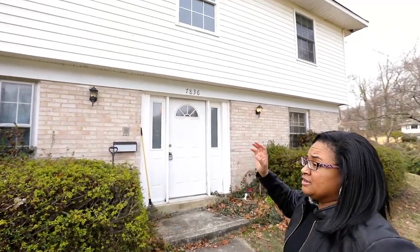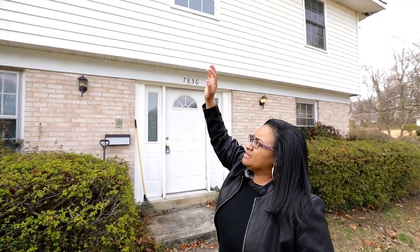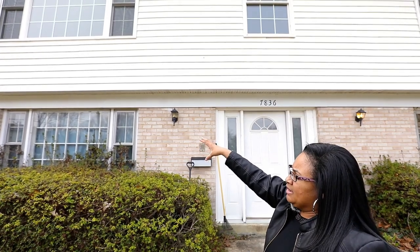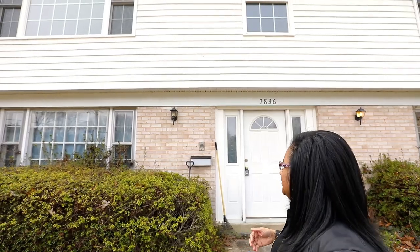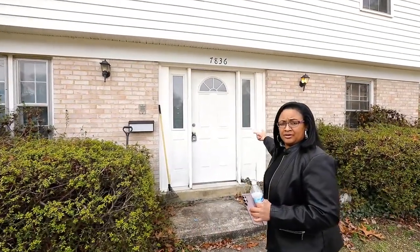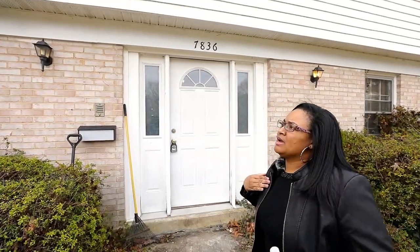But for starters, I gotta replace these bottom windows. So the seller had at some point replaced the top windows, but not the bottom ones. So that one, I factored into my rehab budget to replace those. I'm going to paint this door here, and I'm still deciding what color.